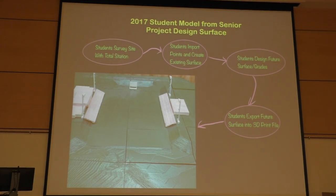And then this is a picture from our senior project in 2017. That was 3 years before the field was built. Their senior project was to design it. They actually went out and measured it with the total station, created a surface, and then put a design surface in a 3D model, and then cut it out, or built it up actually, in the 3D printers.